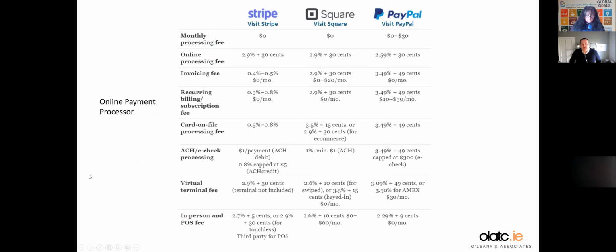Now you might be selling anything online, but if you've been on the online fundraising workshop we did a number of weeks ago, we talked about setting up an online donation button on your website. So your three main online payment processors that pretty much everyone uses would be Stripe, Square, or PayPal. You're probably familiar with Stripe and PayPal more so, and it's up to you really which one you want to use.